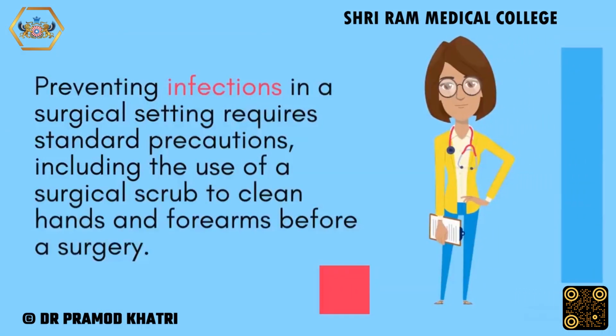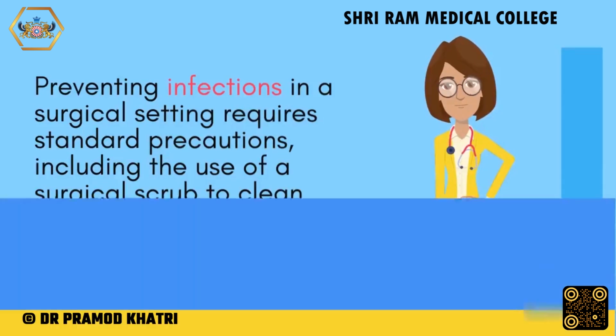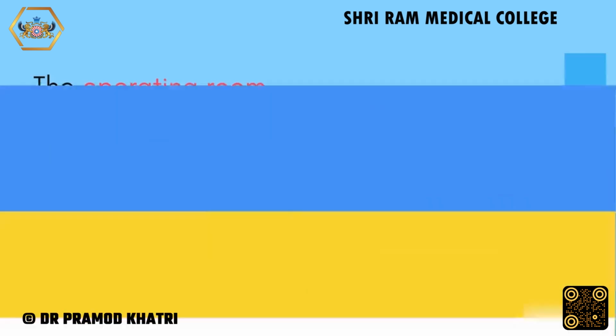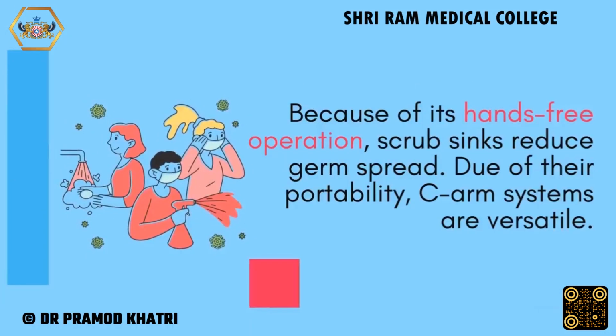Preventing infections in a surgical setting requires standard precautions, including the use of a surgical scrub to clean hands and forearms before a surgery. The operating room personnel scrubs in at the scrub sinks before each procedure. One of the best ways to stop the spread of germs is by washing one's hands. Because of its hands-free operation, scrub sinks reduce germ spread.